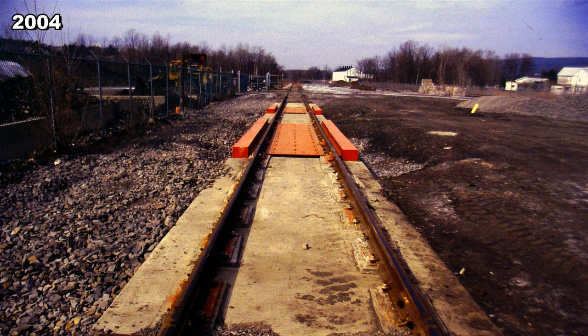The salt deposit received inbound loaded covered hoppers just like they do today, while the shredder received inbound empty gondola cars that were loaded with the scrap metal pieces. And just like up at Taylor in 2015, the cars were spotted about the siding with the payloader.